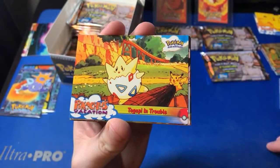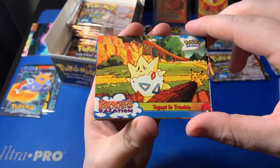Here, aw, Chris, bro. Chris, should I save this card for you, bro? Togepi in Trouble. What a cute card.